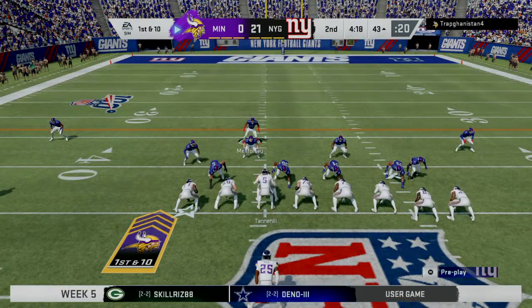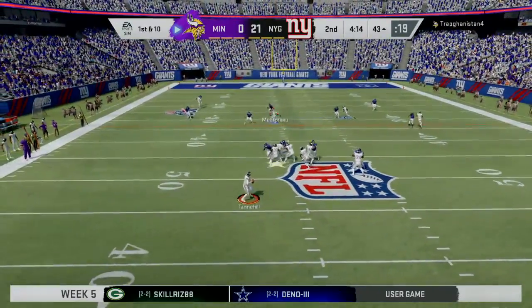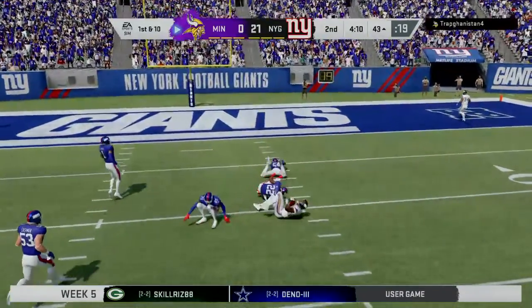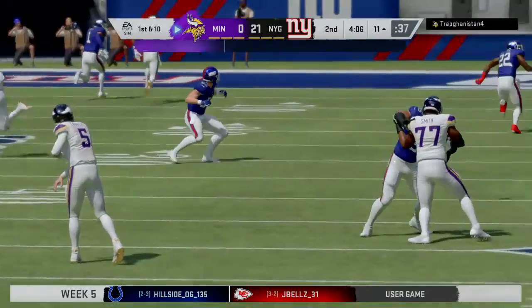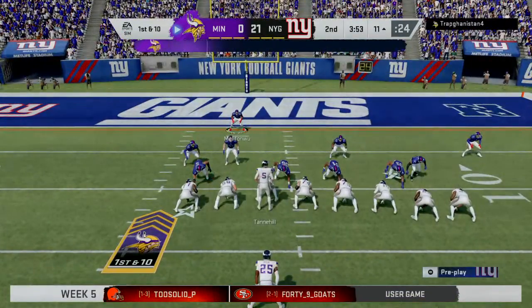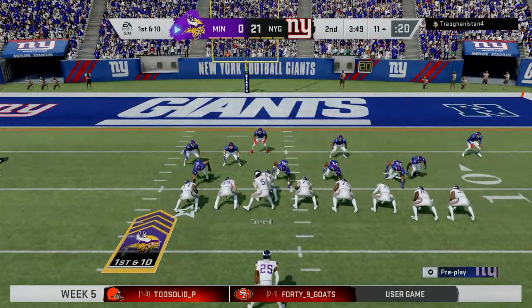53 is the mic. Ready? Tannehill. He sets to fire deep. This is caught inside the 15. A very nice pickup of 33 yards. So how about this for field position after the big play? Inside the 15 now as they come up on 1st and 10.